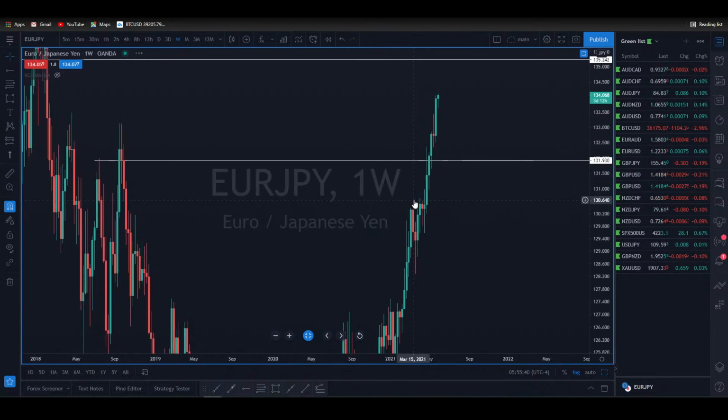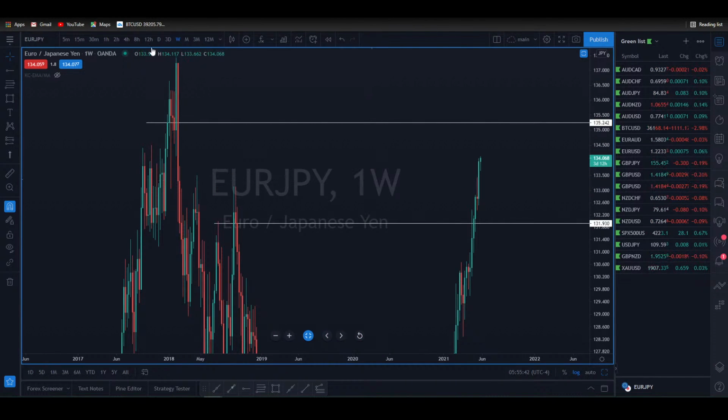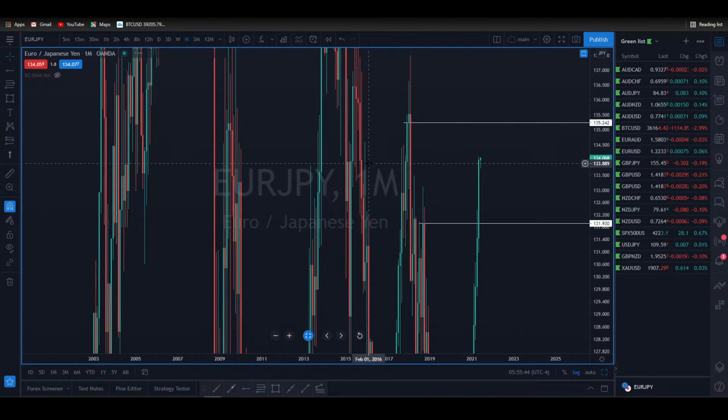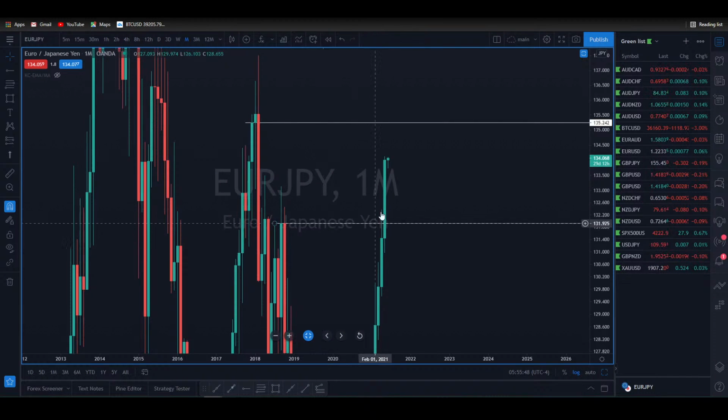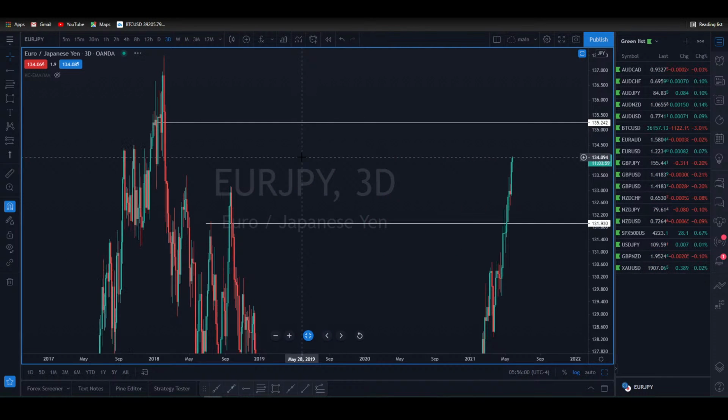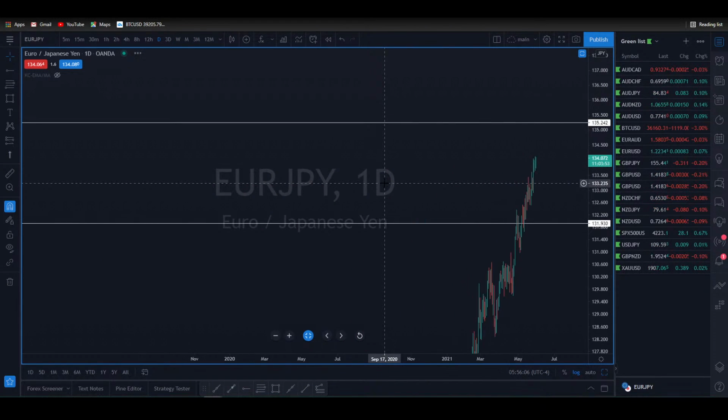Here are, I think, these are weekly levels. No, it must be monthly. Not even monthly. Yeah, this one was a monthly, straight up right through there. This one looks like it's a monthly level right there. But that's still a pretty far piece away from near-term price. There's a 3-day. You know what I mean? You're going to find resistance on the smaller time frame charts pretty soon.